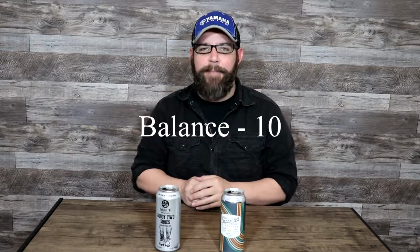The balance on this beer was exceptional. In my opinion, I thought they nailed it. It had all the classic hallmarks of a Kölsch, and it was just balanced beautifully. So nothing overshadowed anything else. There were no funky off flavors or any unexpected twists and turns. It was a classic Kölsch executed perfectly, balanced perfectly. Gets a 10 out of 10.